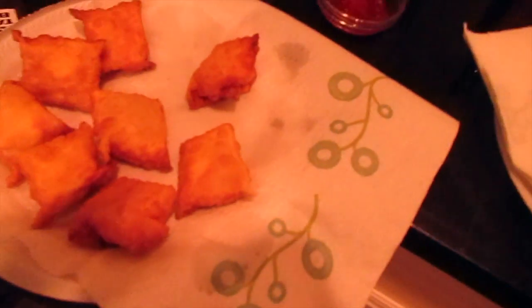So I made some crab rangoons or crab wontons, whatever, tonight. And they came out pretty good.